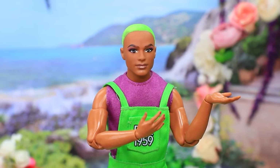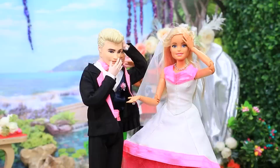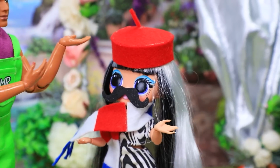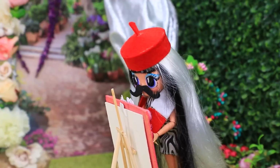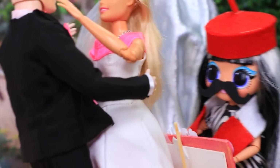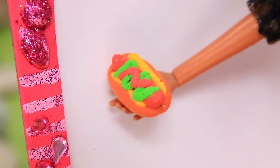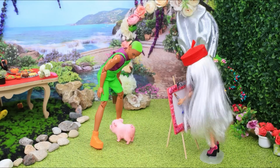I have another surprise. The best artist of Lalitown agreed to paint your wedding portrait. Oh, maybe it was a bad idea. I'll draw you while you dance. You, no posing. Another strange surprise. An artist started creating. How are you doing? I'm about to start. Will you draw me? I'm a little bit brighter and darker here.